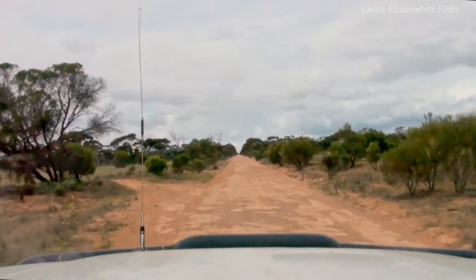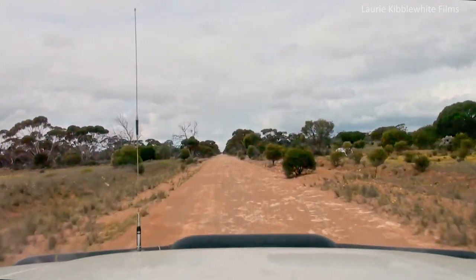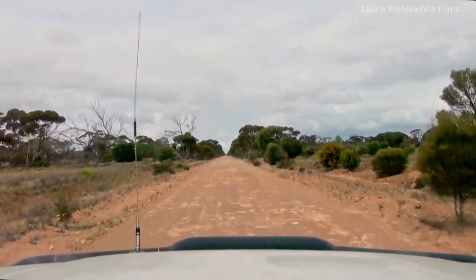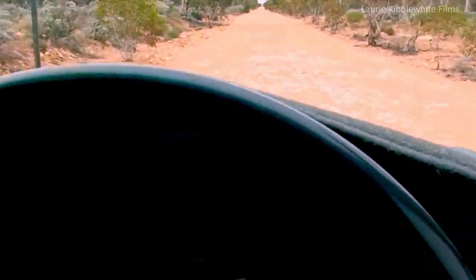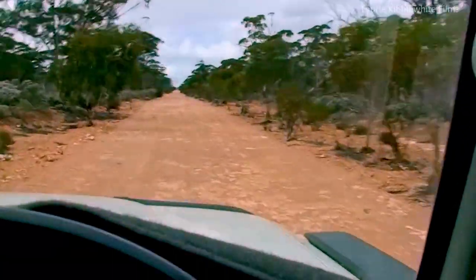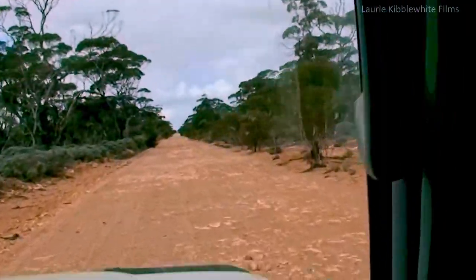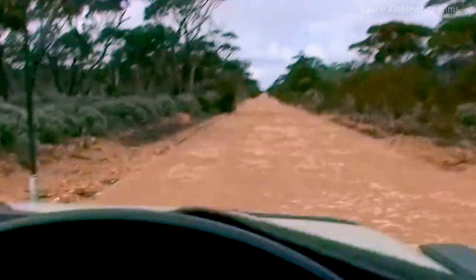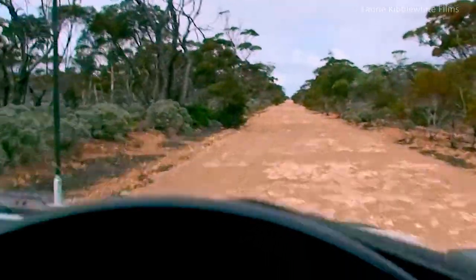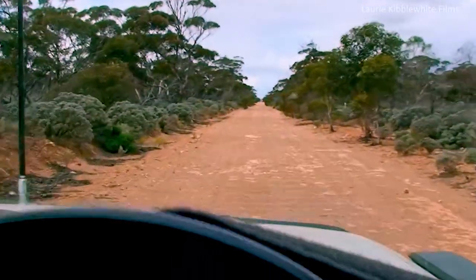Well, look at the number of car bodies along the road. This road has had its fair share of victories. The road of great contrasts. Now we're on some dreadful corrugations and rocky outcrops. Just sitting on 20 kilometres an hour, if that, 15. We're not very far from the blacktop. If this is what it's like to the end of it, it can't come soon enough.